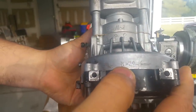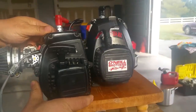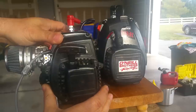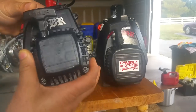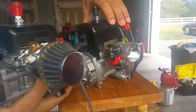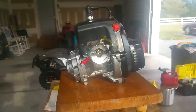34cc. This is 11/28/2016. Look at the size of these motors, bro. Can you see the size? Is that in a shot? Even the pull start is different. I don't think the Turtle Racing pull start will even fit on that. Look at the size of that. Just trying to give y'all a comparison. Wow. That's all I can say is wow, yo.